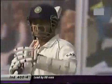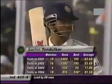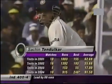Yes, pressure. There's always pressure when you're playing for India. And VVS Laxman has been one of those who's always been put under the severest of pressures. Sachin Tendulkar now on strike again. There he is, 2004. He's got 915. And he's supposed to have been out of form last year.